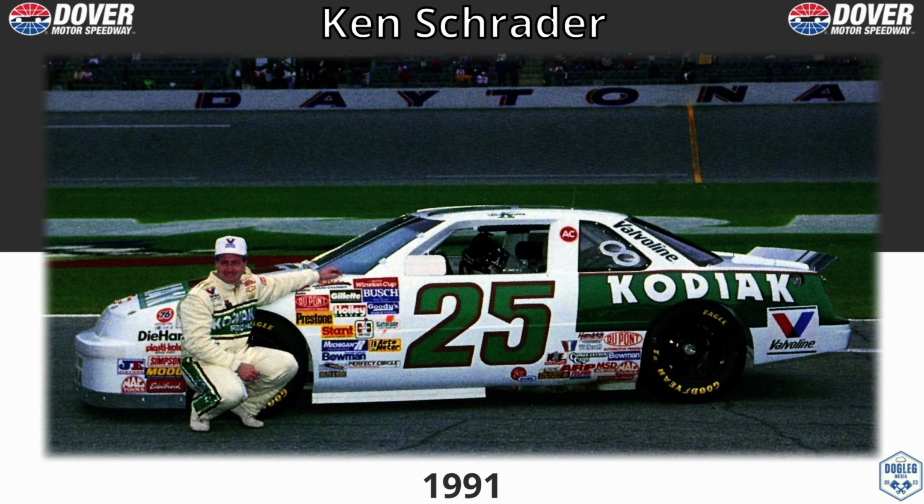Next up is Ken Schrader. Kenny would win his last of 4 career wins in 1991 at the Monster Mile. He would be running my favorite number, the 25, for Hendrick Motorsports. Schrader had a long Cup Series career, spanning from 1984 until 2013. At 68 years old, he still runs in the ARCA Series and the SRX Series as well. I always liked Kenny, and I had the pleasure of interviewing him before an ARCA race at Salem Speedway in 2015, and let me tell you, he's a great guy.